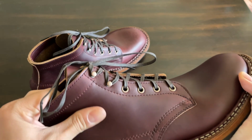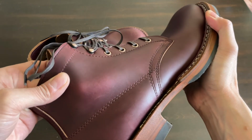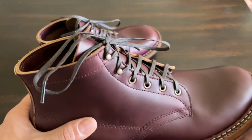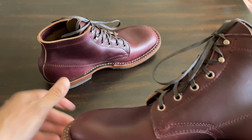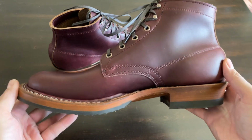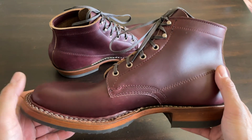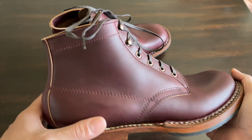It doesn't feel as oily as CXL, but the pull up on it, not all that much. So that's an MTO that I did through Whites. Whites is really pumping out MTO boots recently for me. This boot took 3 weeks for them to make. That's pretty fast. Pretty awesome, I think.